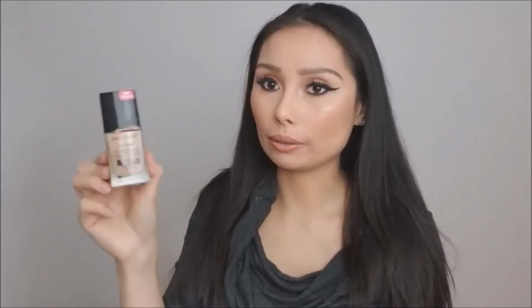Favorite foundation. So one that I used all year long was the Wet n Wild PhotoFocus Foundation. This is the best drugstore foundation, but I use this more than my high-end foundations, and it's $6. So that's what it looks like, and I have the shade Golden Beige. I don't know how many bottles of this I've gone through.